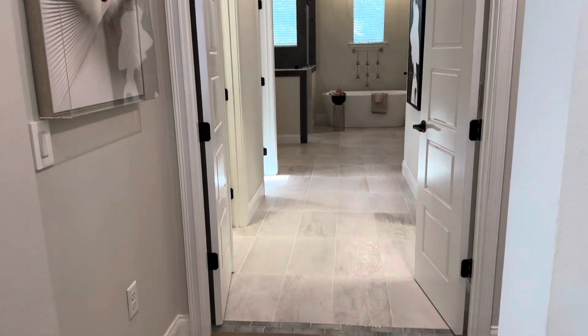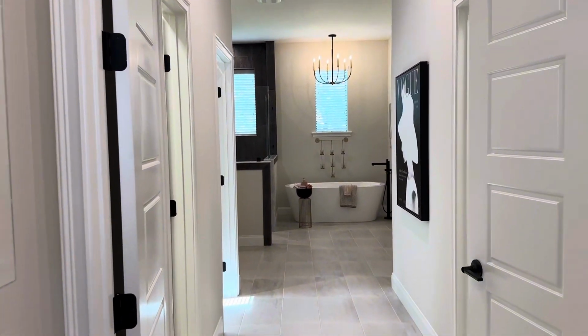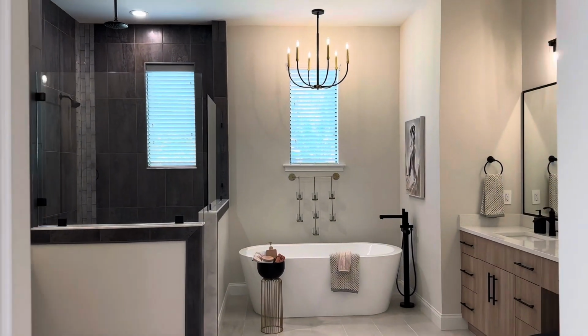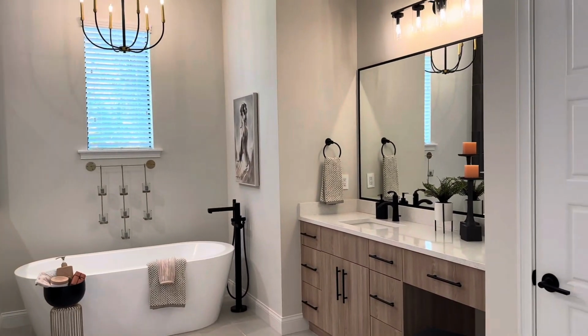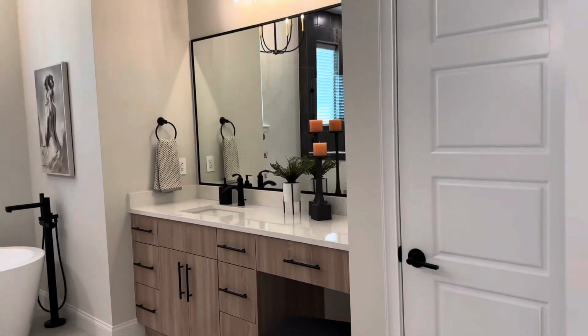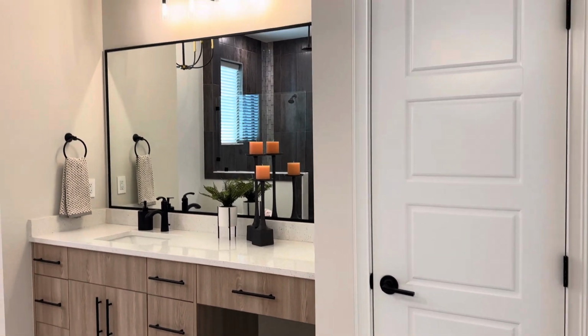Now walking into this master bathroom, I'm gonna come back to those closets. Check out this when you first walk in here. It's beautiful. It's got quartz countertops. It's really nice on this design. This one has a linen closet right there.